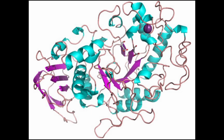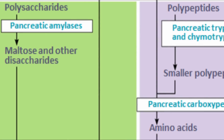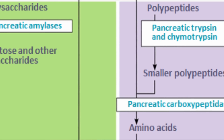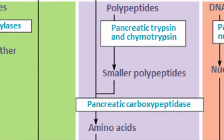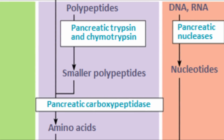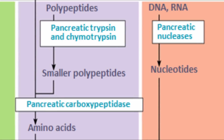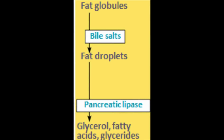Pancreatic amylases break down polysaccharides into maltose and other disaccharides. Pancreatic trypsin, chymotrypsin, and pancreatic carboxypeptidase work together to break down polypeptides into amino acids. The pancreas also releases pancreatic nucleases to break down the DNA and RNA within the ingested tissues into nucleotides. Pancreatic lipase works with the bile salts to break down lipids into glycerol, fatty acids, and glycerides.